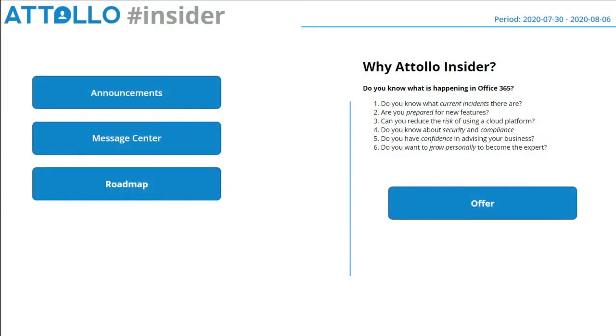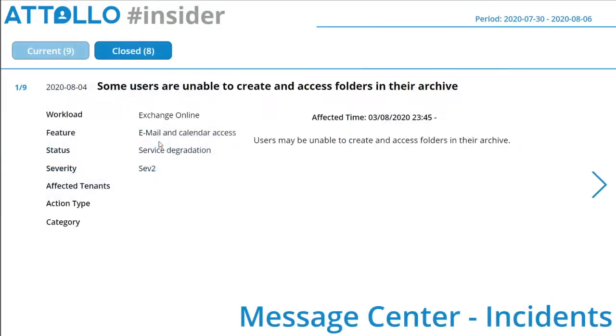So we're going to dive right in. We've got a week's worth of content to go through, so let's have a quick look and see what we've got. First of all, we're going to go into the message center. So I've got 9 current items and 8 closed items. Now bear in mind these are issues in my own tenant, so yours may vary depending on what area of Office 365 your tenant is in. But this gives a good overview of what's currently happening.